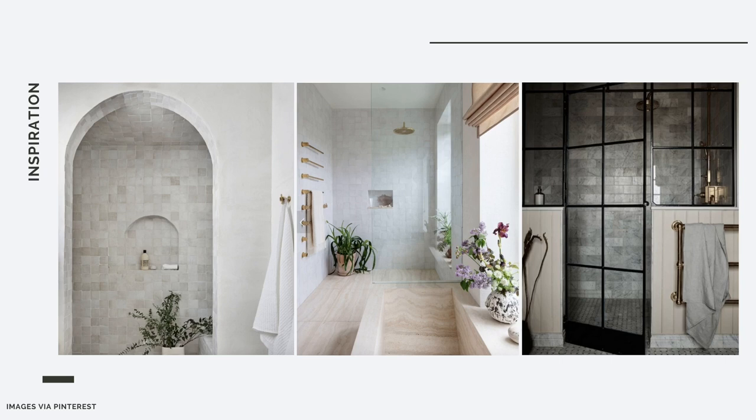It is light, airy colors. It is gray and white mixed in. And these tiles are also laid in a traditional subway inlet style. So I think seeing these pictures really got me to a place where I was like, okay, I can work with the tile. I can make it beautiful. And that was my jumping off point.